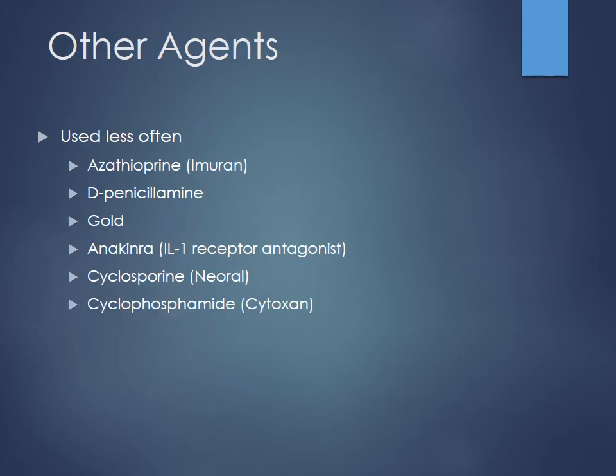So we have other agents that we've used, and some of these are agents we've used in the past. Some of these are more for patients who have failed the traditional therapies, so I won't go into too much depth on these. However, just know that you may see different medications than what we talk about specifically here being used for RA. There's a lot of options out there, a lot of immunosuppressants. And a lot of these drugs you're going to see pop up in other disease states where you want to help suppress the immune system. Can you think of any examples?